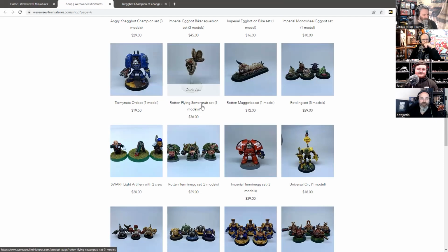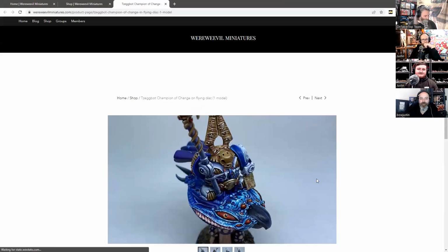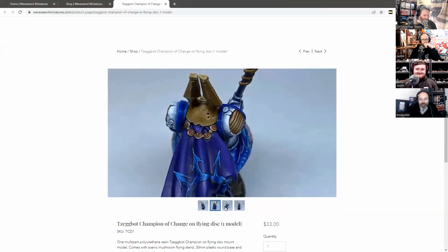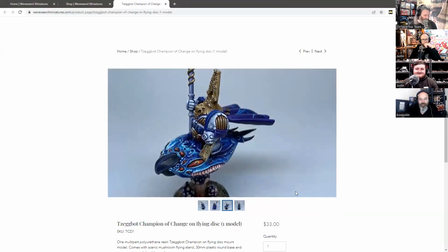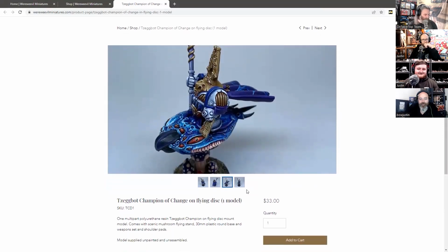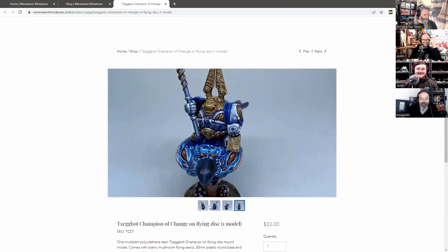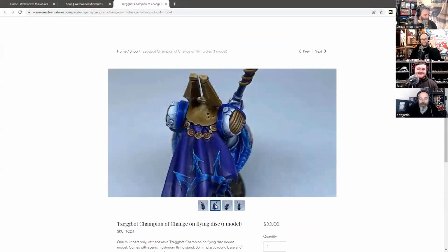Although the rotten sewer grub set is quite nice. Look at him! Look at him on his flying little disc, going from town to town, apologizing for that time Steve Irwin got stabbed up by a stingray. That's what he does. That is his job in life. The Herald of I'm Sorry.